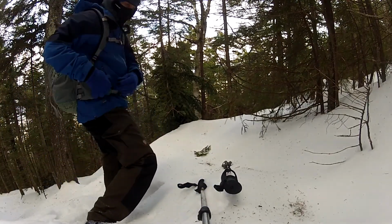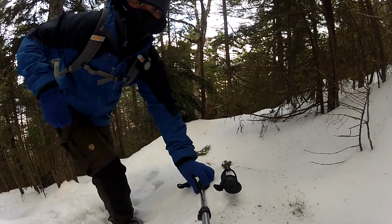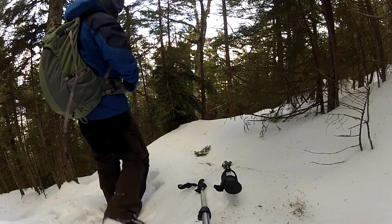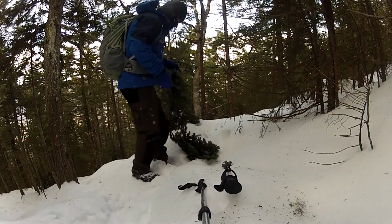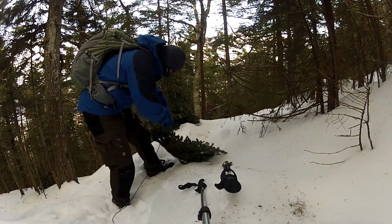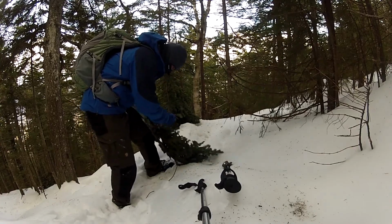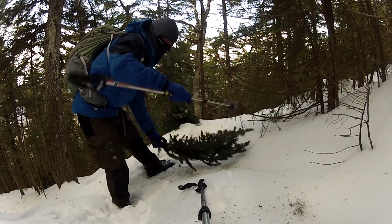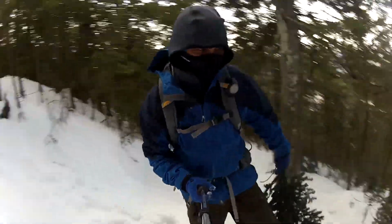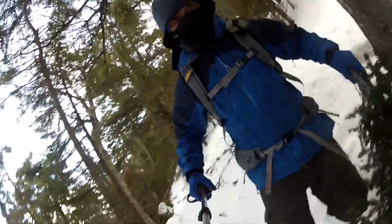Alright, there's a fallen tree branch here. I will see if I can use it as a sled to slide down. Now I have a sled from the broken tree, so there we go. Woo.